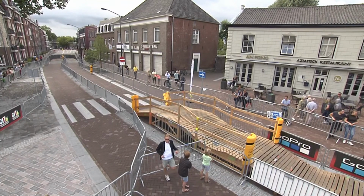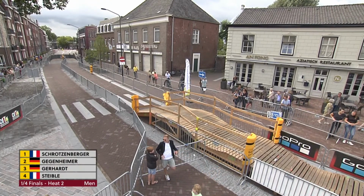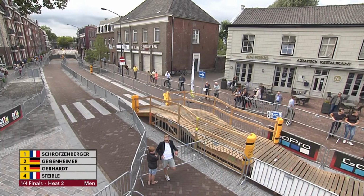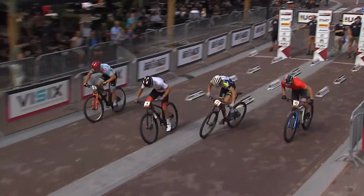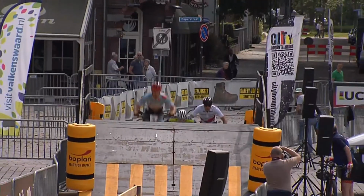Some fantastic racing there. Will they go through? Remember, all of the racing is watched by the judges, and we're going to see if they agree with what's happened. They are watching to see if there's any contact, if there's any untoward pushing and shoving on the way round, because obviously that's really dangerous. They want to see fair play.